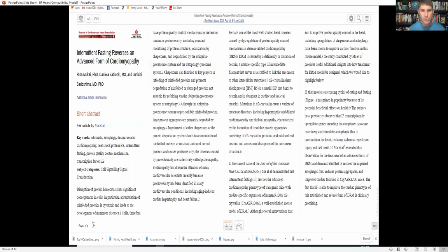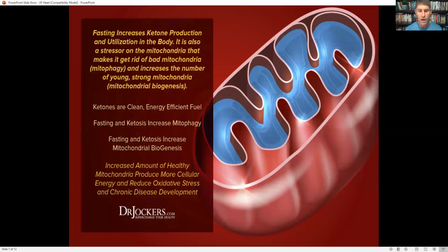We've already seen some studies showing improvements in blood pressure, in LDL, HDL, and triglyceride levels. So when you fast, your triglycerides go down, your HDL goes up, your LDL goes down typically, or stays the same. And so you get the optimal ratio there with your triglyceride, HDL, and LDL. And I go over that in the article that is associated with this video that you can see in the links below.